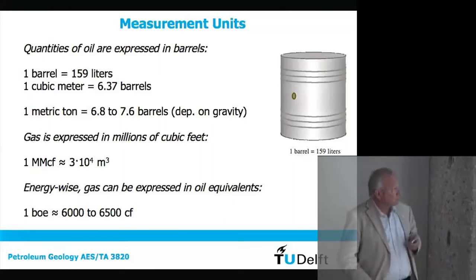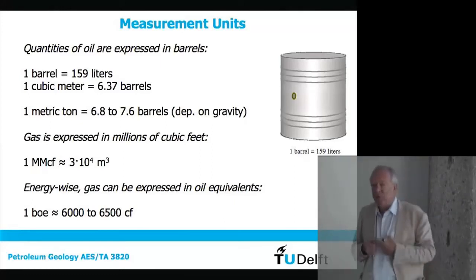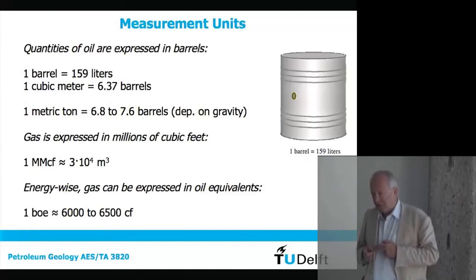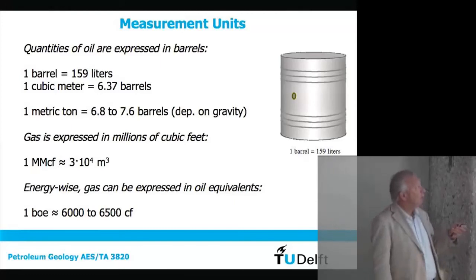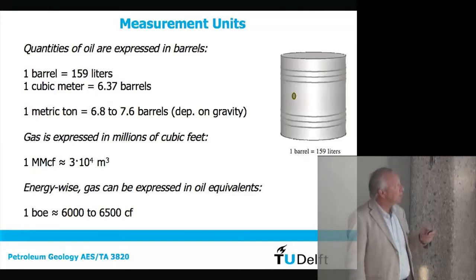So I'll talk about some numbers from the oil industry, but before I do that, I will have to tell you what the units are that the oil industry is working with, and those are most of the time English units, so you have to get used to that. The most important unit is a volume, and that's the barrel. The barrel is this thing here, and that's 159 liters.